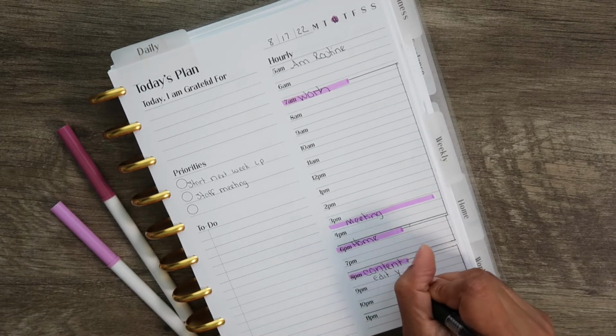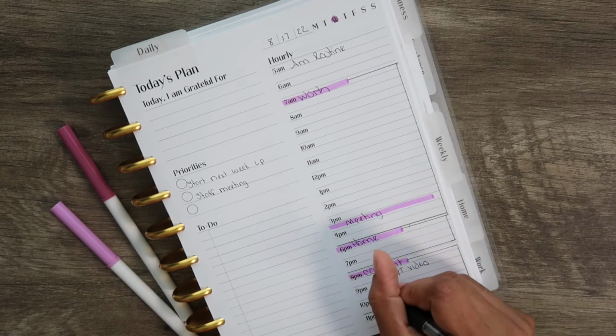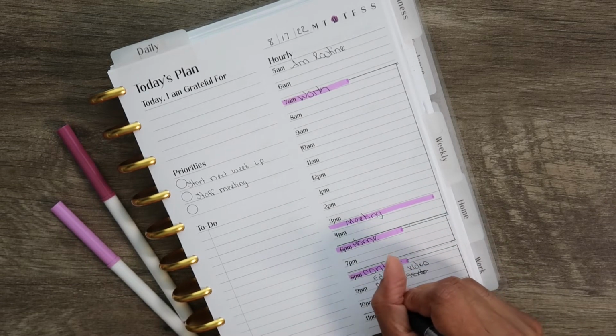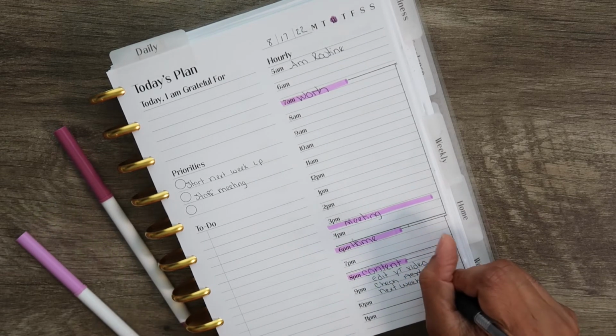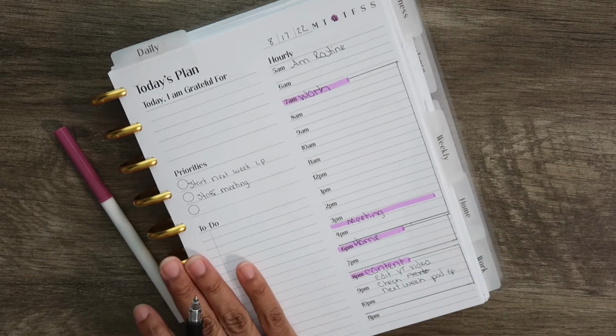And I also try to fit in some of my nighttime routine things in the home section. Even though I'm not about to go to bed, I try to fit it in. So if I need to prep lunch for everyone, whatever I might need to do, if I need to take my bath, give everyone their baths, I try to fit it into the home section, because once I'm done with content, I might then go ahead and go to sleep depending on how long my day was at work.